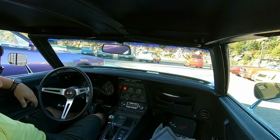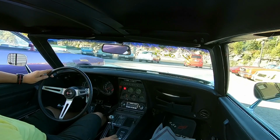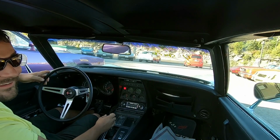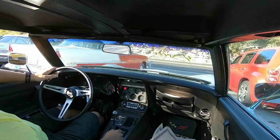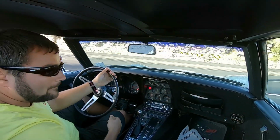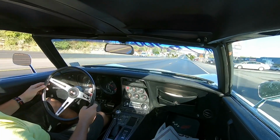All right, guys, we're gonna take off down the road. Anything that I see that may be wrong with this, I will let you know. That's the reason I do these test drives. Getting used to the feeling of this. The clutch lets out about halfway. Speedometer's coming up.